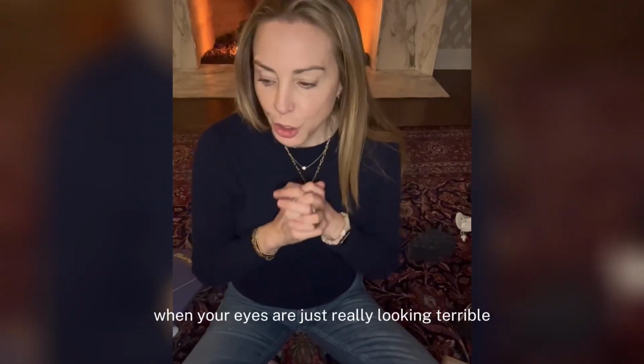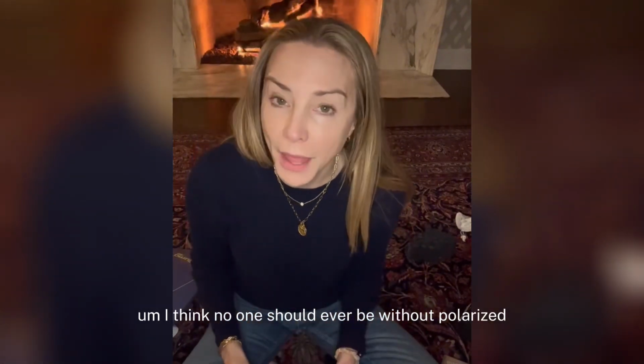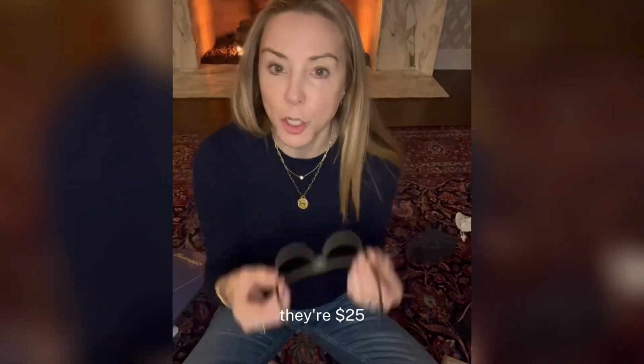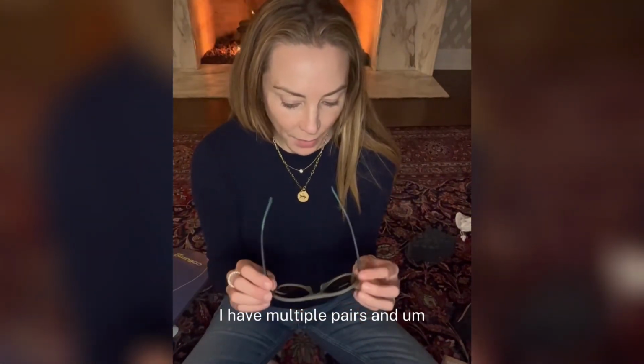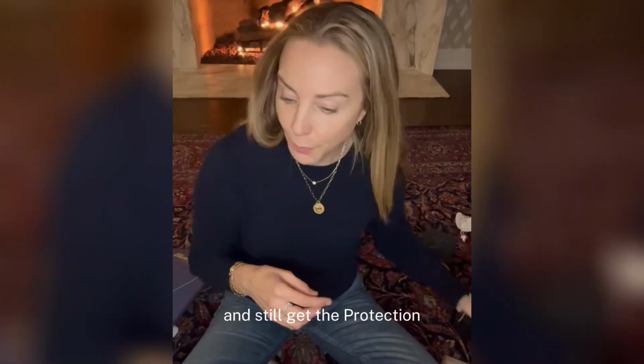When your eyes are just really looking terrible, I think no one should ever be without polarized sunglasses, and the Goodr sunglasses are inexpensive. They're $25. I have multiple pairs, and many of them aren't too dark tinted, so you can wear them in the winter and still get the protection.